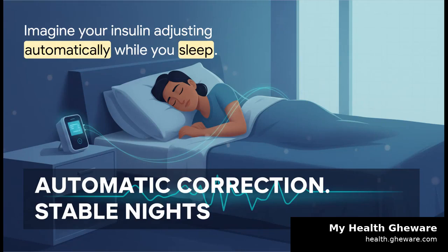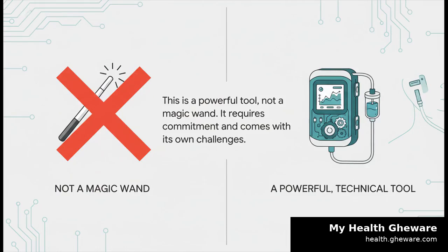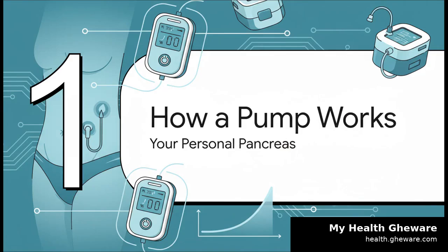Imagine a system that's quietly working in the background, making tiny, smart adjustments to your insulin 24/7, even while you're fast asleep, all to help keep your blood sugar steady. That right there, that is the incredible promise of an insulin pump. But, and this is a big but, it's absolutely not a magic wand. It is a powerful tool, but it comes with its own set of challenges, its own costs, and a pretty significant personal commitment.